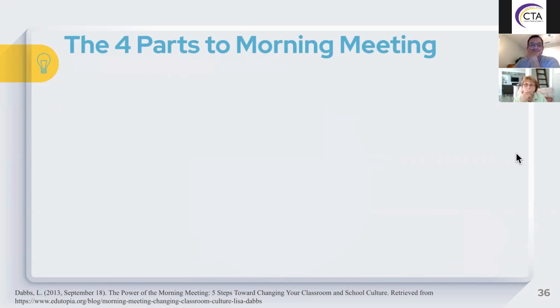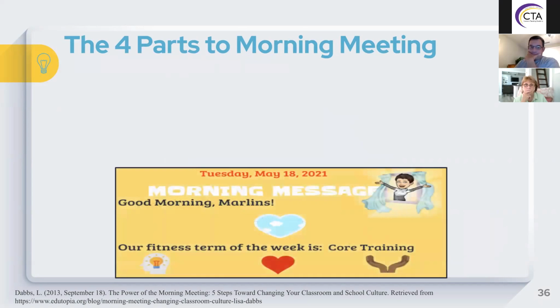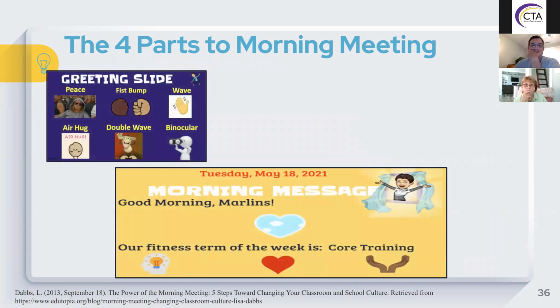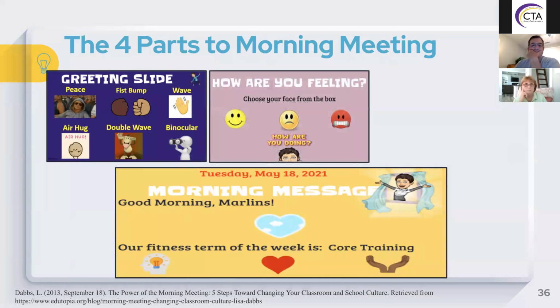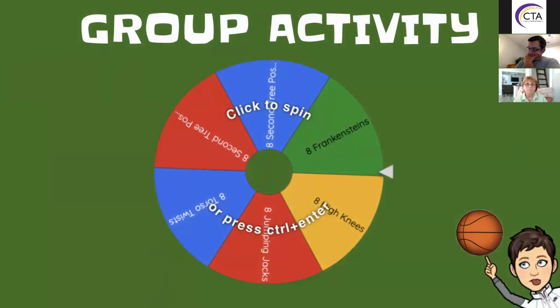So we've covered three of the 4 parts of morning meeting, right? We talked about the morning message, where students get the thought for the day and what we're going to be covering throughout the week. We greeted each other, and we worked on sharing how we feel. And so the next piece involves actually getting into movement, right? And so this is our group activity piece.